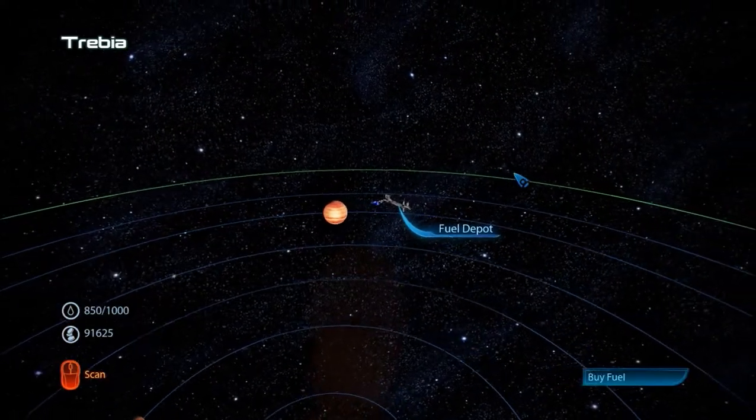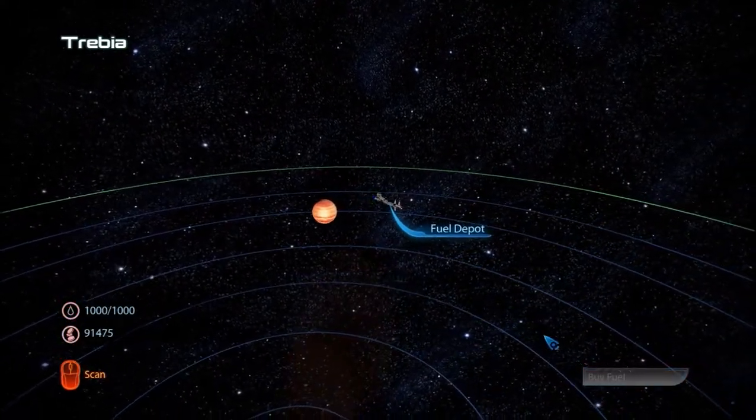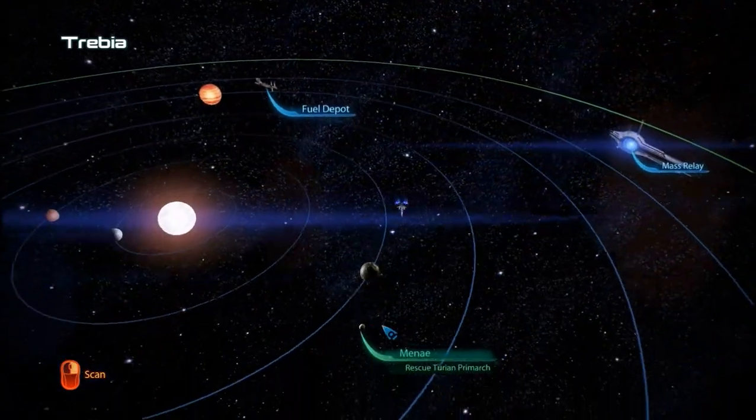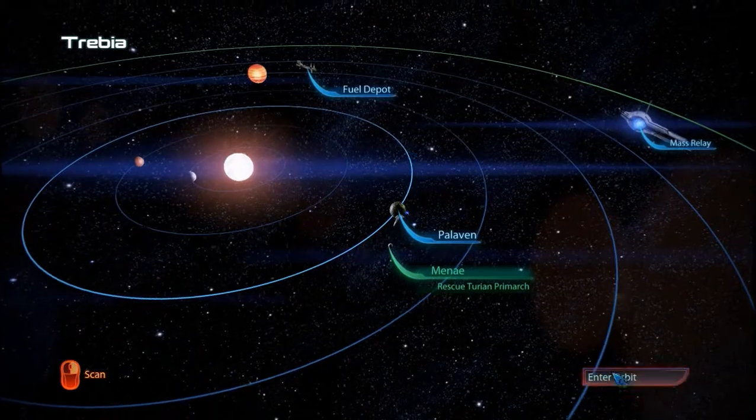Okay, do I need any fuel? Sure, let's just grab some fuel. Okay, so we should just have a couple of planets down here left. There's Palaven.